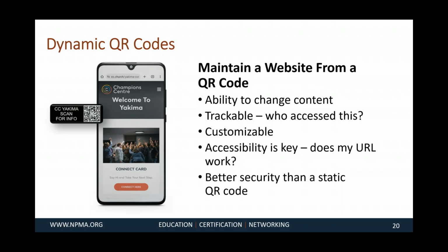It also is very trackable. You can see who accessed it and why they're accessing it. It's customizable, like we talked about, right? Being able to control that content that's in there. And it gives the people involved within your organization accessibility into what's going on within your organization. And it's going to also provide better security than a static QR code as well.